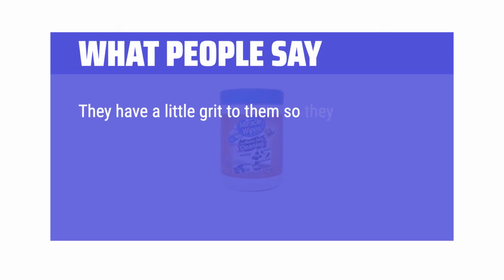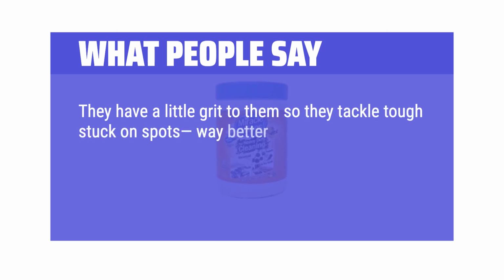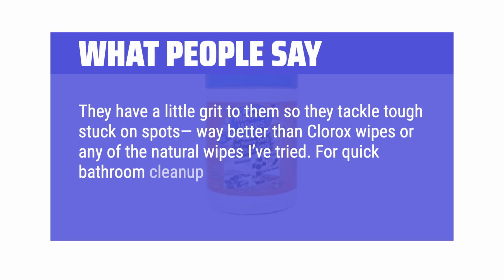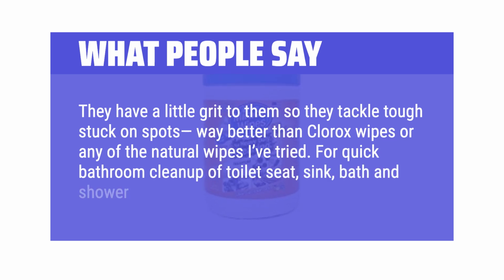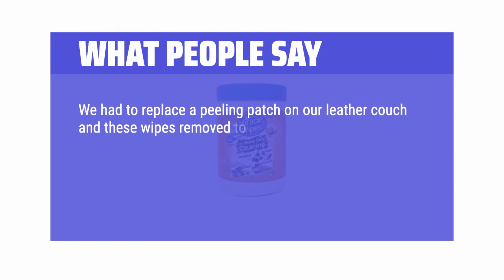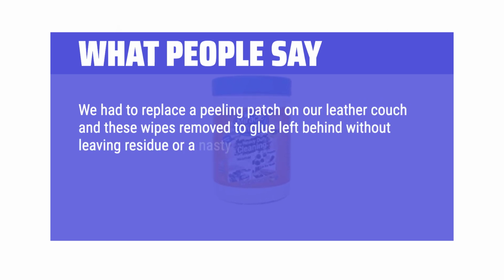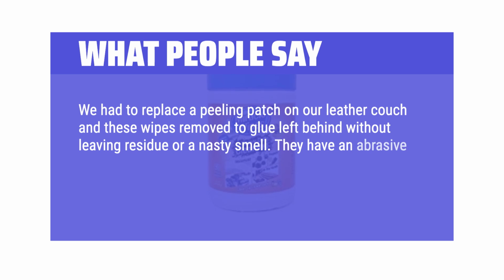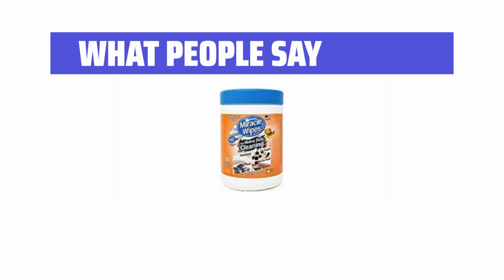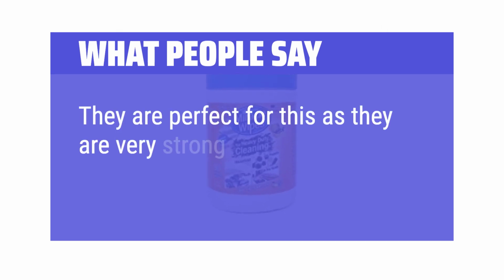They have a little grit to them, so they tackle tough stuck-on spots way better than Clorox wipes or any of the natural wipes I've tried. For quick bathroom cleanup of toilet seat, sink, bath and shower, these are my go-to. We had to replace a peeling patch on our leather couch, and these wipes removed the glue left behind without leaving residue or a nasty smell. They have an abrasive side for scrubbing and a soft side for wiping. Best part is they are not harsh on the skin. They are perfect for this as they are very strong and moist.